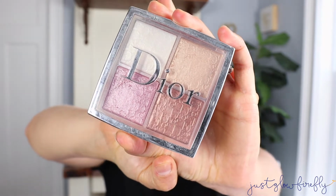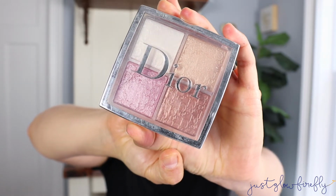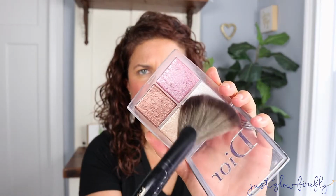Next, I'm going to go in with Dior. This is the Dior Backstage Glow Face Palette, and I love this palette. It's so fun and exciting, and it's got some really beautiful shades in it, and I like to mix them. I have a Scott Barnes 66 brush. It's like this fan brush. I think I'm going to mix the pink and the kind of white one here. Can you see that pink and white together?